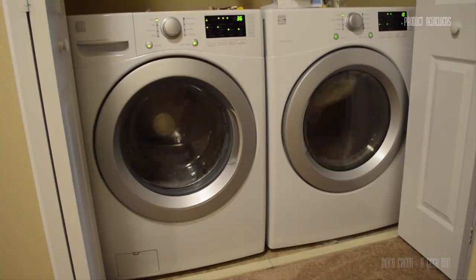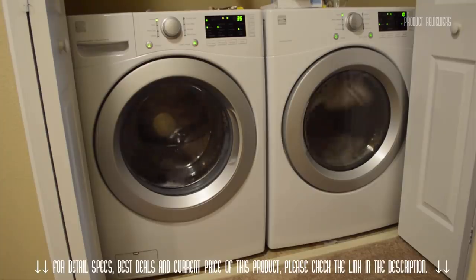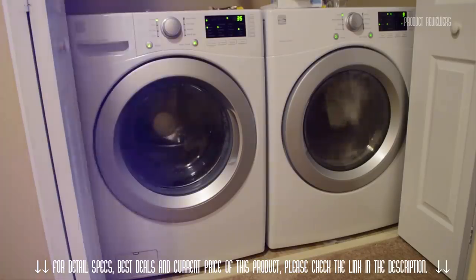From the water temperature to the soil level, you can customize every wash cycle just the way you want it. If you need to clean a heavy comforter, this washing machine is sturdy, and the large drum can take care of it. The touch button panel and LED display offer quick convenience, and the load detection sensors ensure that no water goes to waste. Overall, a fantastic buy. We highly recommend it.